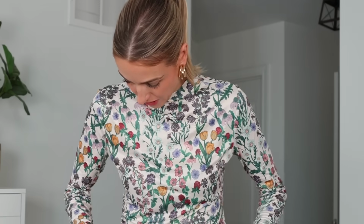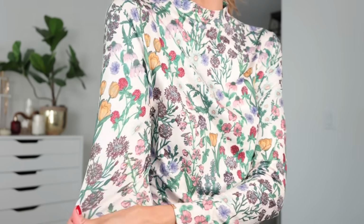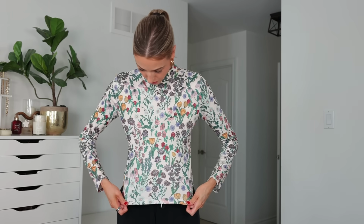Listen, if I could, I would. It doesn't fit me, but I understand why it's on there. It's just really soft material, very fall, very spring. I don't know why this screams fall to me, but it really does. I think it's really cute.